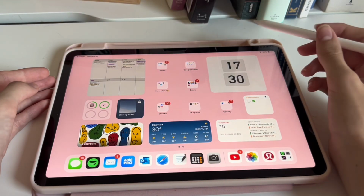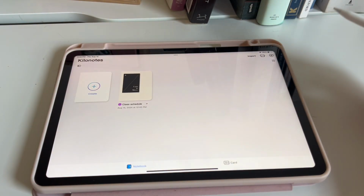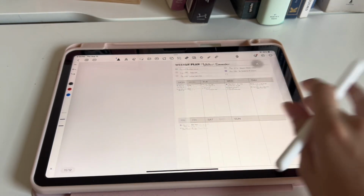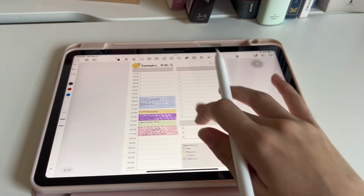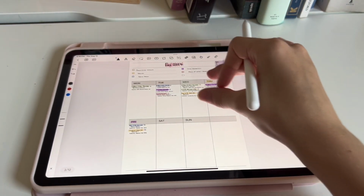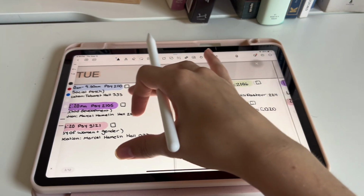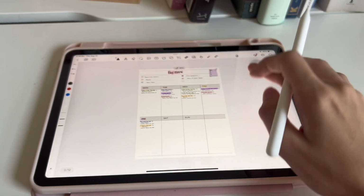Another app that I actually just recently discovered that's pretty similar to GoodNotes is Kilonotes. It's actually much more affordable. I've been able to use all the features without paying anything so far, and I think there's like a one-time $8 fee or something if you want to keep it forever. This app functions very similarly to GoodNotes, and I love creating all my class schedules on here, as you can see.